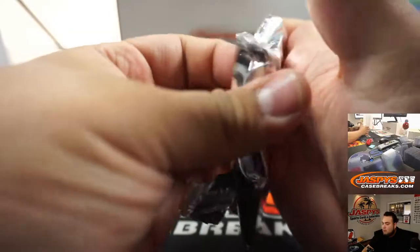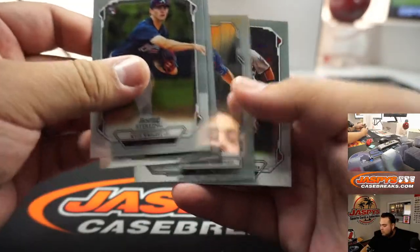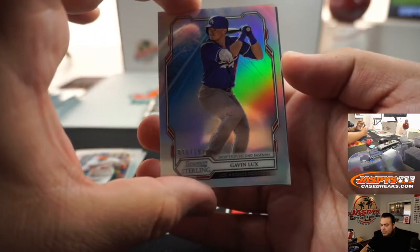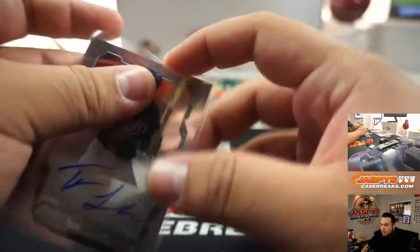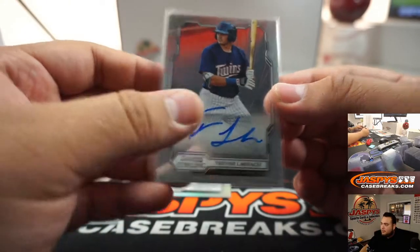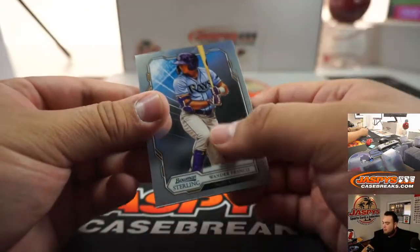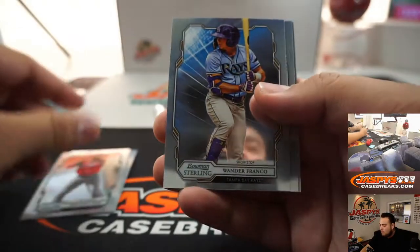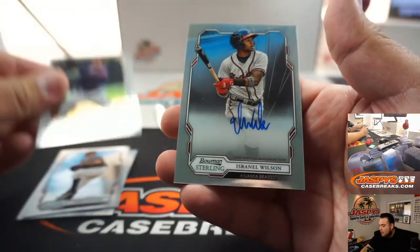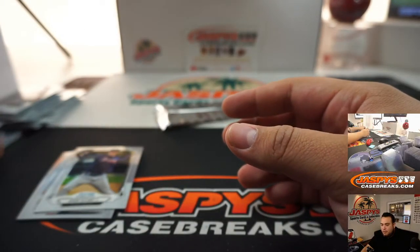Alright, three more guys. Gavin Lux to 199 for the Dodgers going to Joshua. And we got for the Twins, Trevor Larnach. Minnesota Twins going to TJ. There you go, Joshua. Little Dodgers there, Gavin Lux. All right, two more guys. Israel Wilson there for the Braves. Go to John.